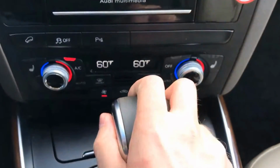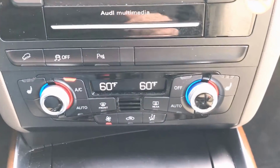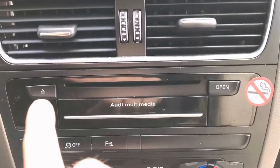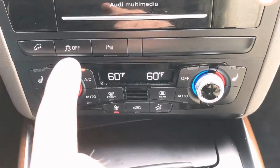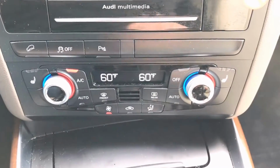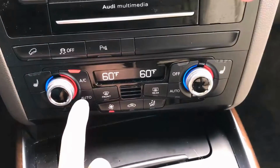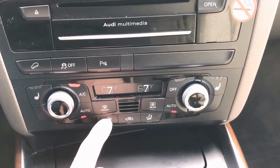Now we get to the climate controls. We'll go ahead and scoot back this shifting knob. You see there is dual climate controls. Up here we also have a CD player, which is not very typical and common in newer vehicles. So down here we have the dual climate controls. It took quite a bit to understand how to use this.